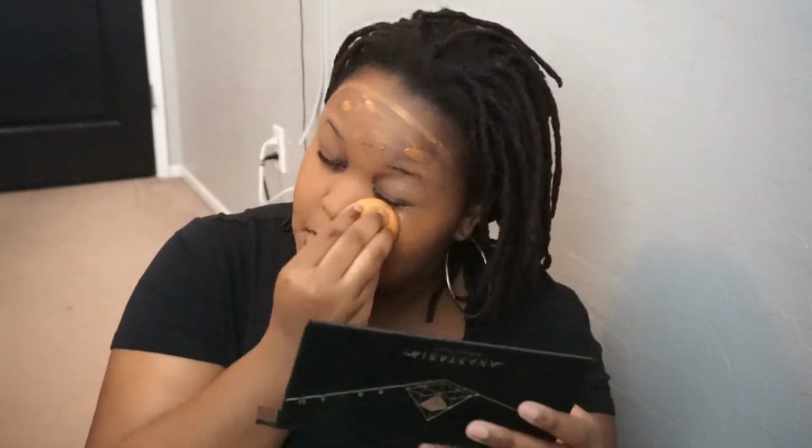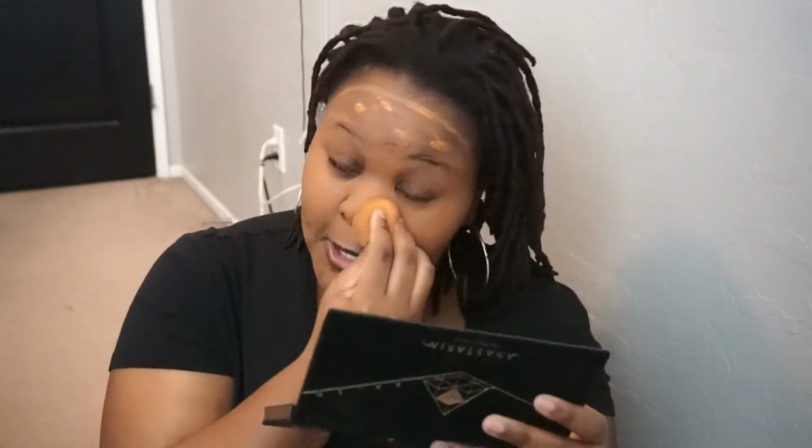So I wore this foundation before for a video. And honestly, I loved it. The coverage was perfect. I just feel like it is definitely medium to full coverage. I wouldn't really consider it a skin tint. I would definitely consider it an actual foundation, which is fine. But it's very natural looking. For it to be matte and give this much coverage is definitely not cakey.